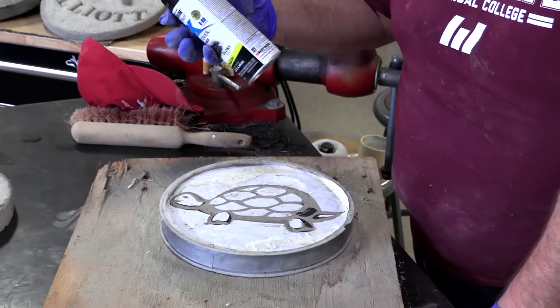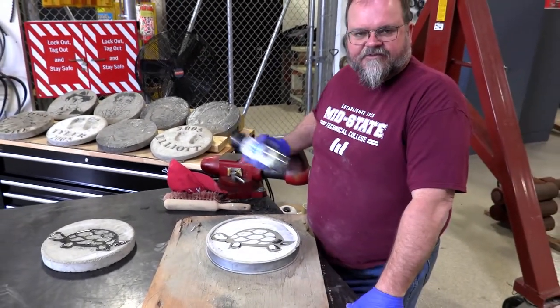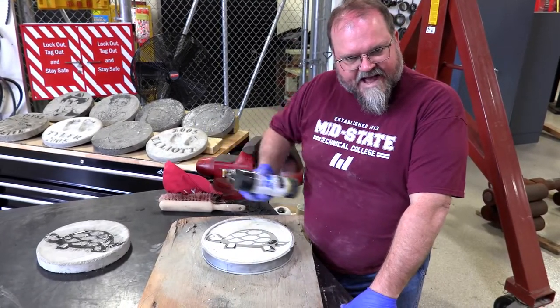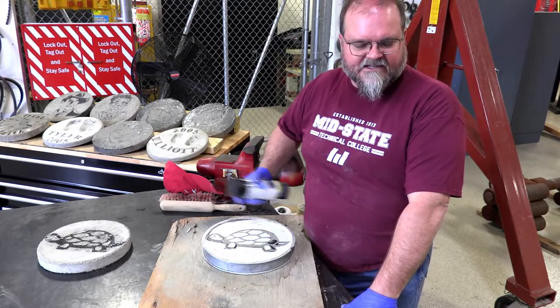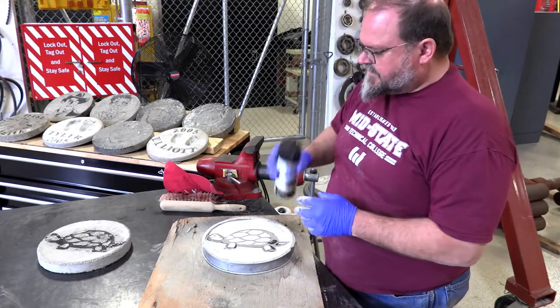About spray paint, if you ever read the directions, there's a lot of directions on the back of the can. One thing they say is shake it for about a minute before you use it. So when the ball starts to rattle in the can, we want to shake that for about a minute. I've already pre-shaken this a little bit before we went on camera, so I'm not going to shake it that long. Just want to make sure it's mixed.